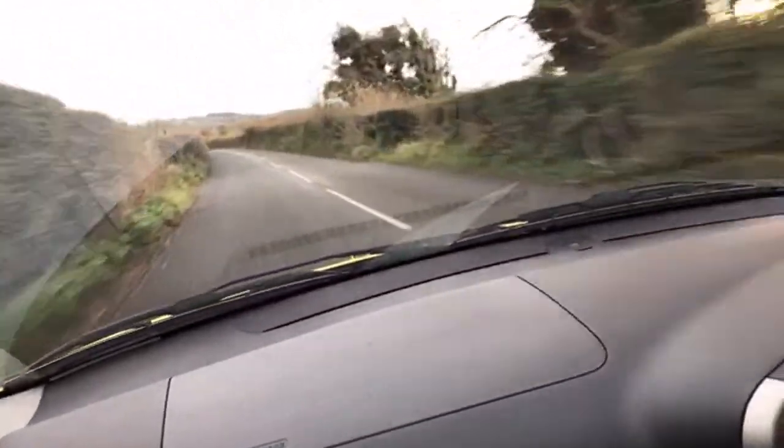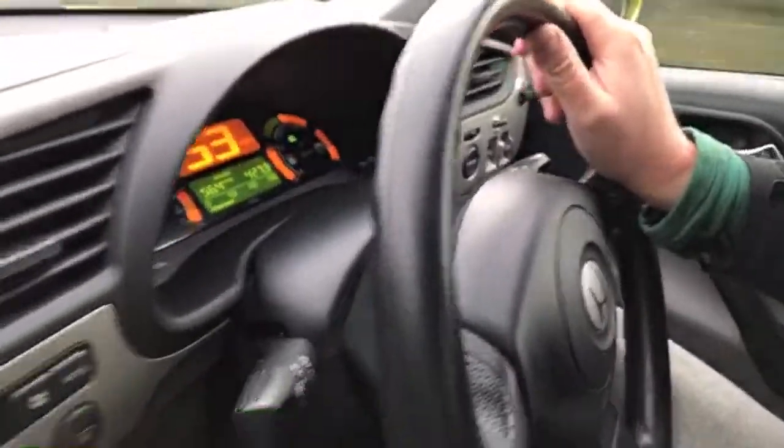As you can see, I'm just grinning away because it's so not what I expected. I knew it'd be interesting. I knew it'd be full of quirks and features. But I didn't realise it'd be like this. Look at the dash. Engaging digital dash. It's incredible.